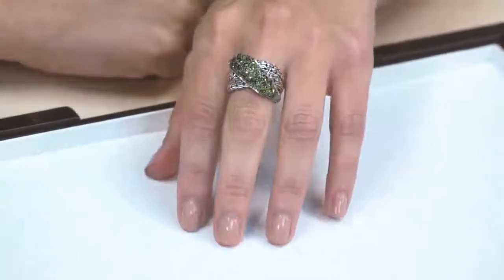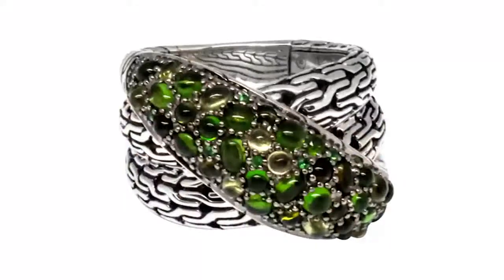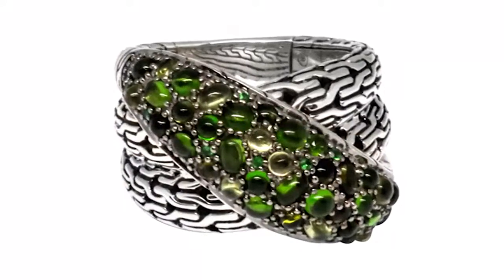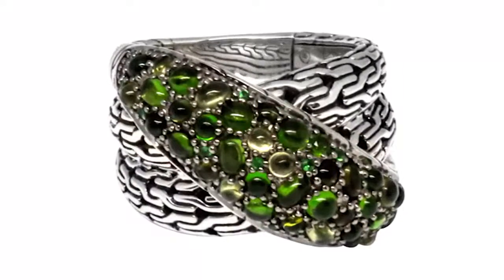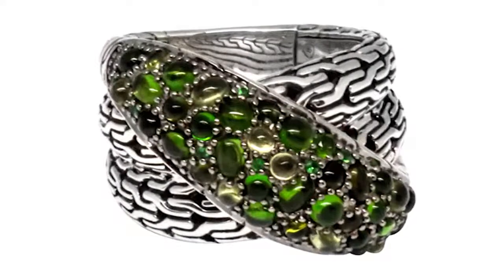So these pieces, again, brand new to us. They're not up on our website. This ring lists for $12.95, but if you contact us today, we're offering it for $5.25. The list price on our website will be $6.50, so you're getting a great deal. And this piece is in a size 7.